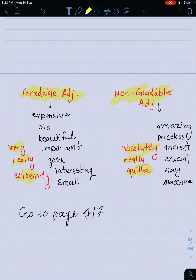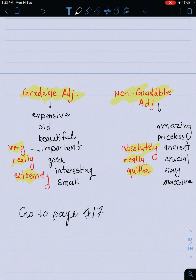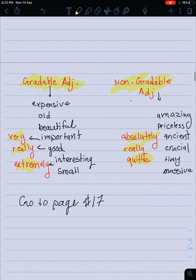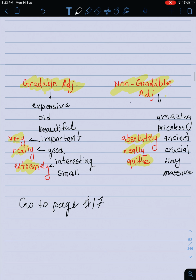Gradable adjectives are such as expensive, old, beautiful, important, good, interesting, small. Use with them very, really, extremely. This is an extremely good book. Right? This is very beautiful. This is really expensive.